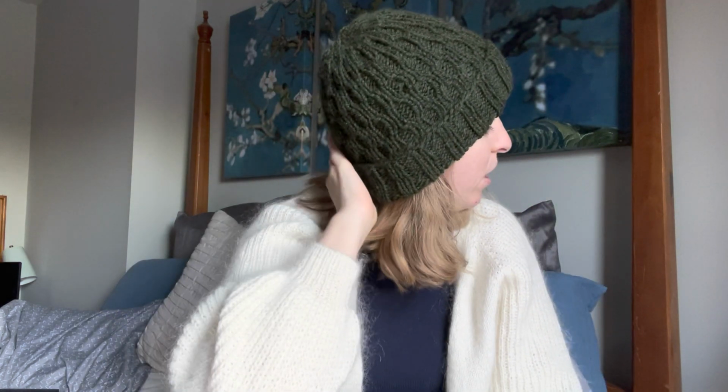It knits up super quick, and it was a great opportunity to practice my knitting without a cable needle, because it's a two-stitch cable pattern. And that's great, because I don't love knitting cables, mostly because I found using a cable needle really fiddly. So being able to practice not using a cable needle on this was great. I had a few times where my stitches dropped, but I feel like it looks pretty nice. I'm pretty happy with it.